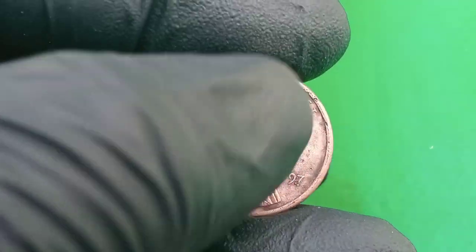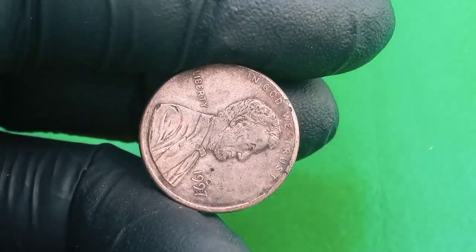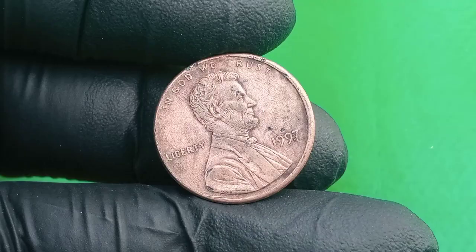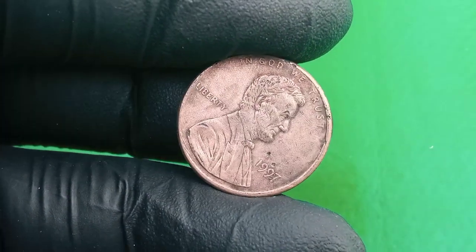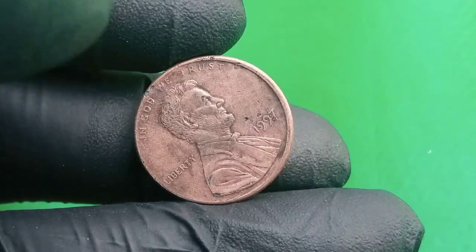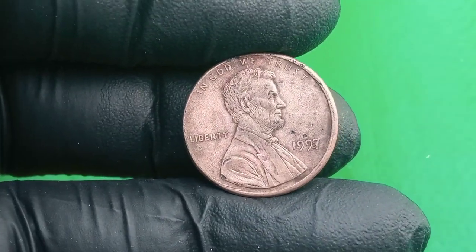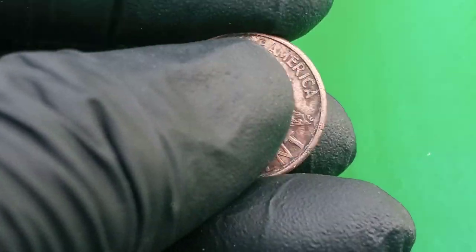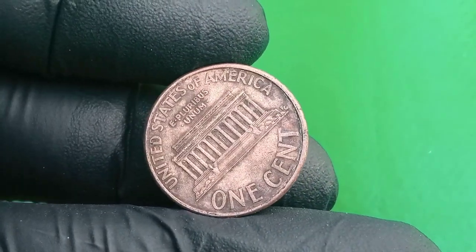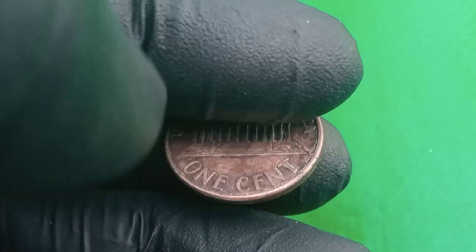Now, let's go back to 1997. For most people, the year 1997 probably doesn't stand out as a particularly special year in the world of coins. But that's about to change. This particular penny, the 1997 1-cent piece, was part of a regular minting process, and at first glance, it looks just like any other penny from that time. However, this penny, in particular, has something rare about it.